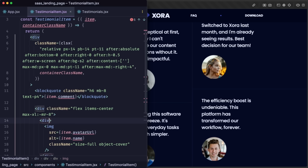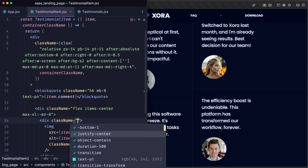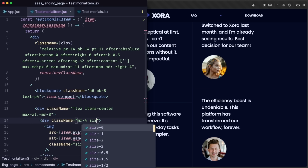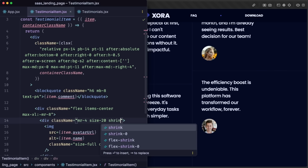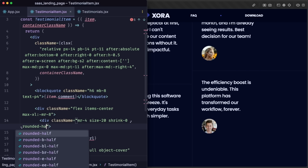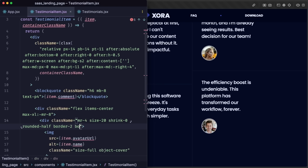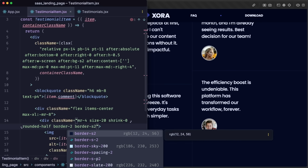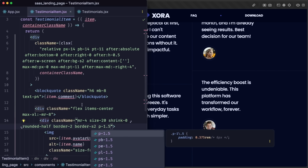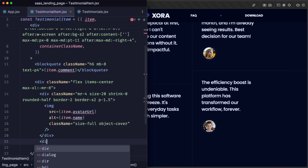Let's style the div that's containing this image to make them a bit smaller by giving it a class name of margin right of 4, size of 20, shrink of 0, rounded-half, border-2, border-s2, and padding of 1.5. And finally, below that div, we can render another div which will wrap our text.